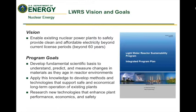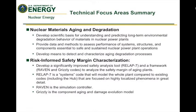We coordinate this program with industry, primarily through the Electric Power Research Institute, but also other organizations in industry. And we also coordinate this program closely with the Nuclear Regulatory Commission. We also use cost share in this program with industry to leverage resources. We divide the program up into four what we call technology pathways. I'll describe them briefly and then get into more detail on the risk-informed safety margin characterization pathway.